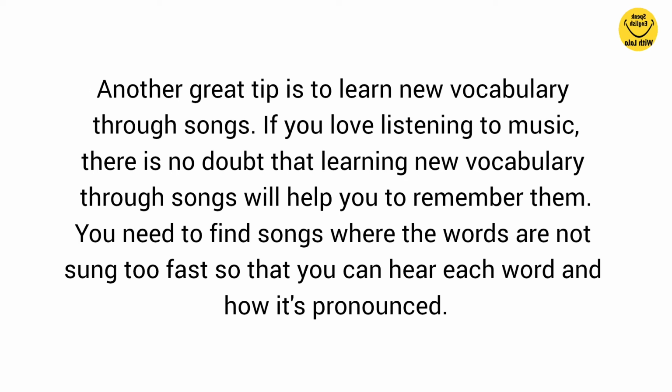Another great tip is to learn new vocabulary through songs. If you love listening to music, there is no doubt that learning new vocabulary through songs will help you to remember them. You need to find songs where the words are not sung too fast, so that you can hear each word and how it's pronounced. It's more effective if you can download the lyrics and read them as you're listening.